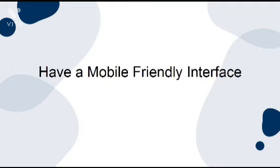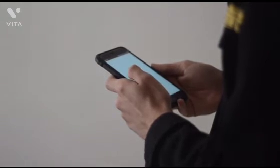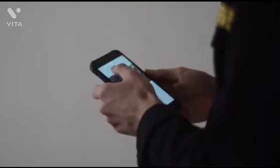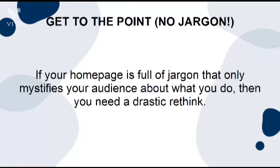Have a mobile-friendly interface. Mobile friendliness is not just aesthetic, it means your interface should be finger-friendly. Get to the point. No jargon. If your homepage is full of jargon that only mystifies your audience about what you do, then you need a drastic rethink.